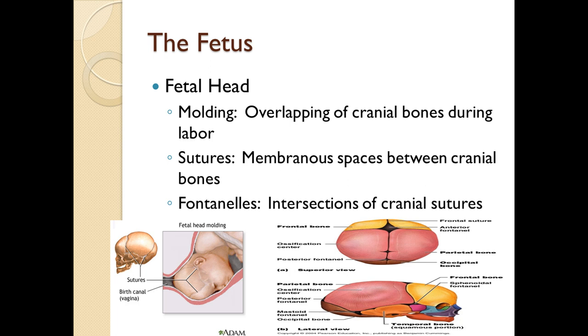All right, so getting into the baby, the fetus. So we'll just go over some of these definitions. Molding is, you can see on here the different parts of the skull. They're not fused in a fetus, so that when they pass through the birth canal, the head can actually mold, and these bones will go over one another, just so that baby's head can fit through the vaginal opening.